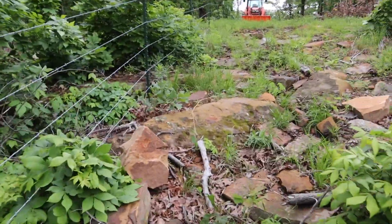So I'm gonna bring you with me real quick just to go check on this close blackberry patch, and then we'll get the tractor back loaded up, get it parked, and get out of here so we can go spend time with the family.